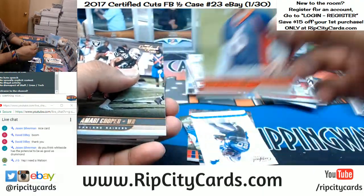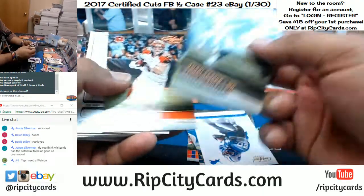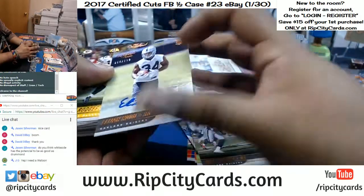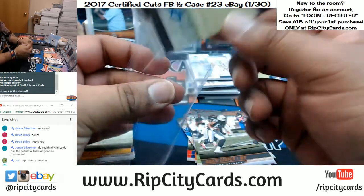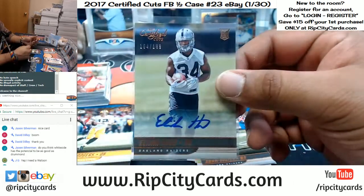Chad Kelly, Broncos, $3.99. At that size, that's easier said than done. Because when you're that big, you're going to get hurt somehow. Elijah Hood to $1.99 for the Raiders.